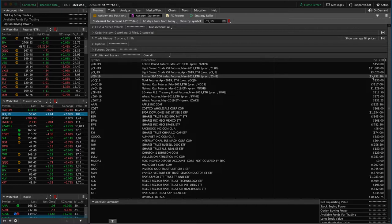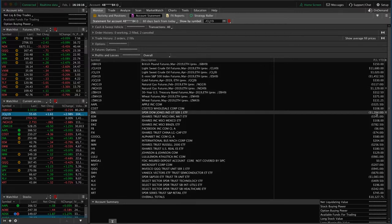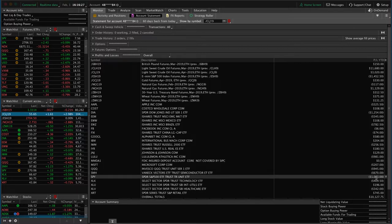What you'll notice is that on a lot of these short delta positions, because the market has really just been ripping higher since the beginning of the year, we're down on some of those trades. But nat gas, we are up about another $1,000 since the beginning of the year, so coming back some in there. You can see DIA, one of our short delta positions, down about $1,200. I'm just going over some of these bigger ones. Lululemon had a loss of $981, and we're down $1,000 in SPY.